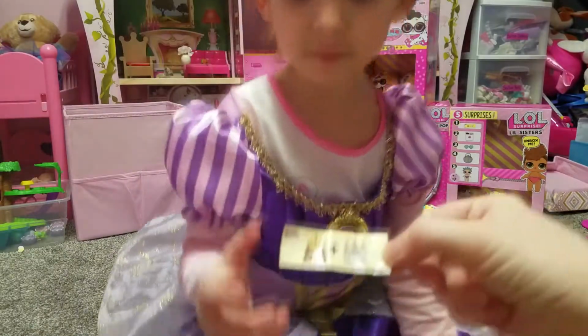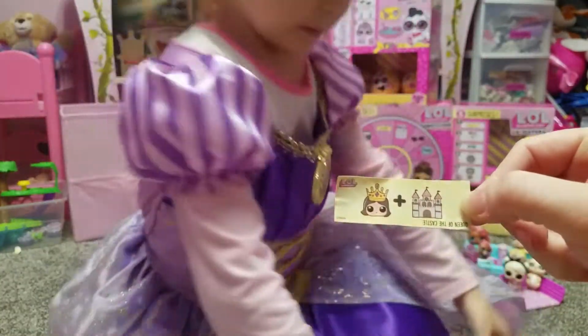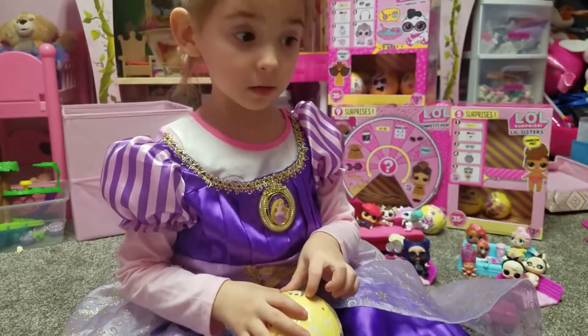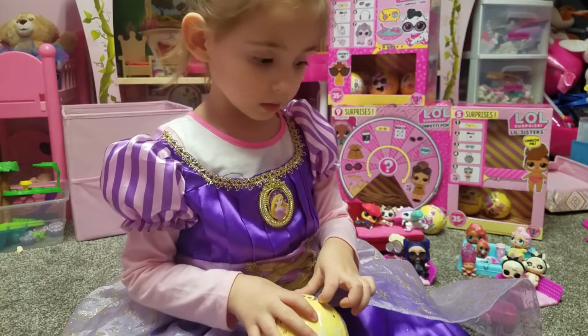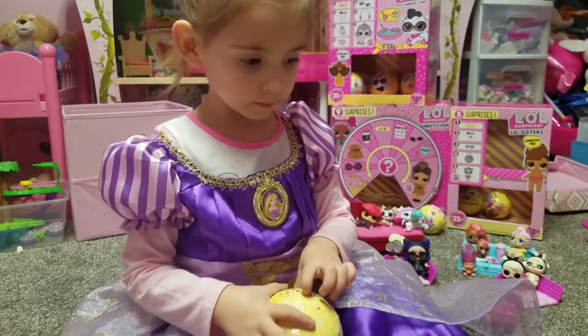It's going around and around. Oh, this looks special. Queen of the castle. Guys, I think we were right with the flashlight. I seriously took the flashlight into Target.